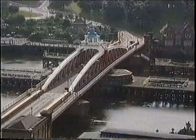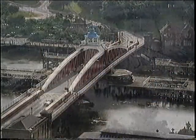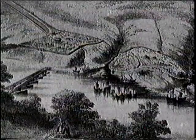And the first people to come here were the Romans, who arrived about 2,000 years ago, because just upstream from where I'm standing here was the lowest bridging point, and that's where the Romans built their bridge, the Pons Aelius.